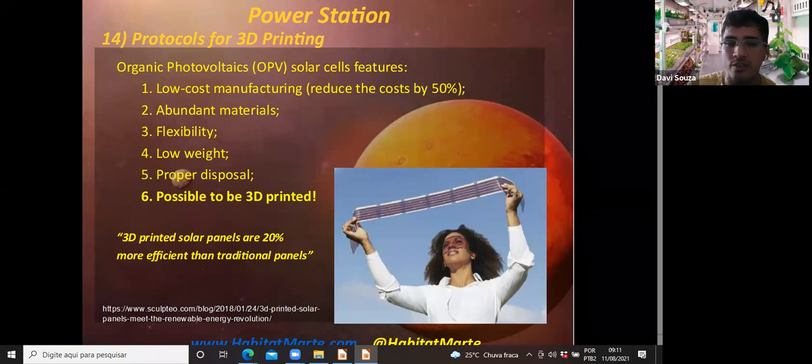And the OPV, the organic photovoltaic cells, some features are low cost manufacturing, which reduces the cost by 50%. There are many abundant materials in nature to print these photovoltaics, these solar cells. The flexibility, the malleable photovoltaics, low weight. This is important if we consider the payload for future missions to Mars. A proper disposal, so these are organic materials, so they can be more easily disposed of compared to regular photovoltaic cells. And the possibility to be 3D printed. And just to have an idea on numbers, these solar panels are 20% more efficient than traditional ones. So this can also be a solution to increase the performance of the power systems on Mars and also Earth.